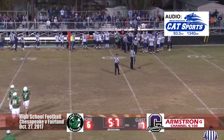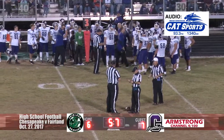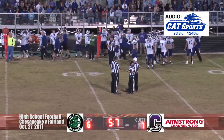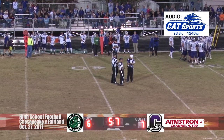I'm not sure if he's talking about the tackle there, if one of the Dragons led with their head, or what. To me, it looked like he went out of bounds. I think that was what he was protesting there, is that, hey, our guy went out of bounds and he was still going forward, and the clock should have stopped. I shouldn't have to use my timeout.